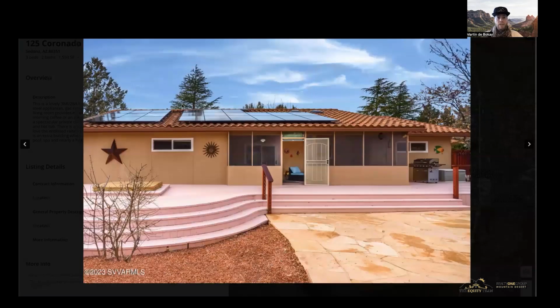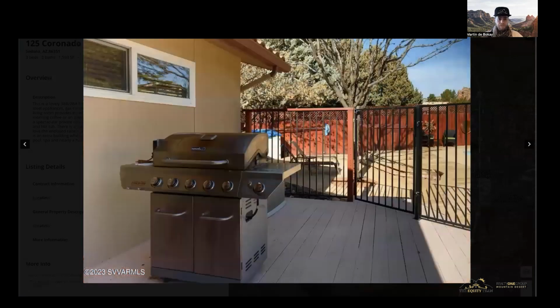The view of the house, it has solar panels. That's a big plus. It's also owned, so you wouldn't need to pay anything for it. And then you already have the tiled roof, which is also really nice, really sleek design.